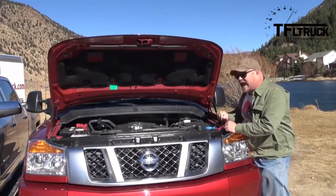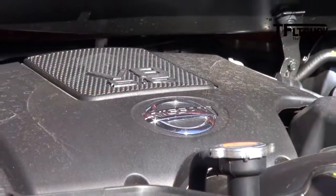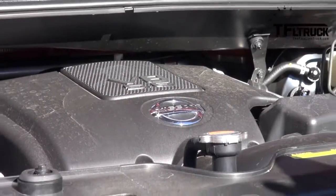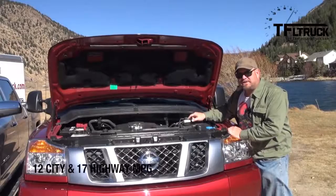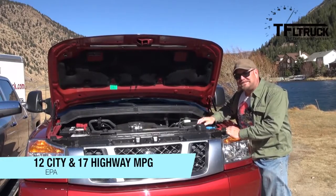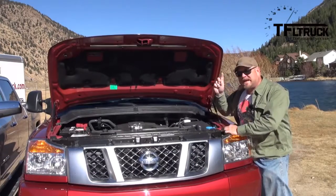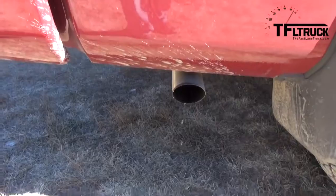Once again, excellent little engine. This is a 5.6 liter V8 that has 317 horsepower, but more importantly, 385 pound-feet of torque. It's hooked up to a 5-speed automatic transmission, and its maximum towing is 9,500 pounds. So we're going to go a little bit over that because, at least I'm positive this is going to do it.